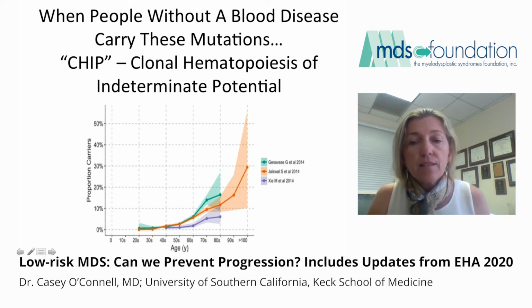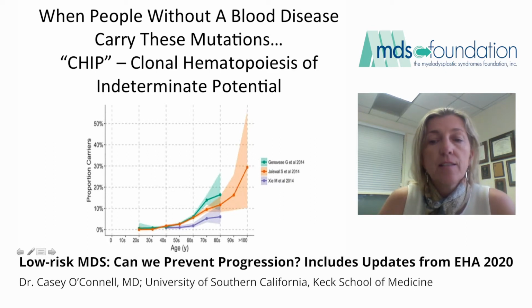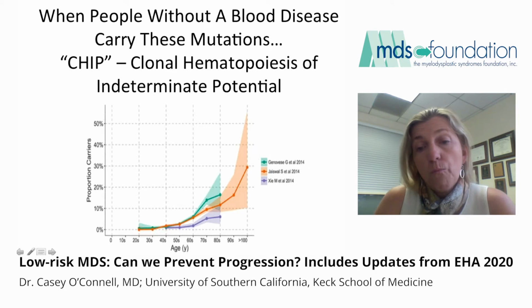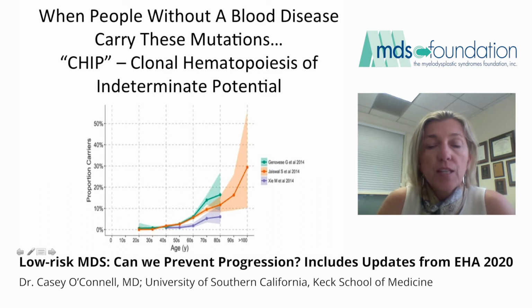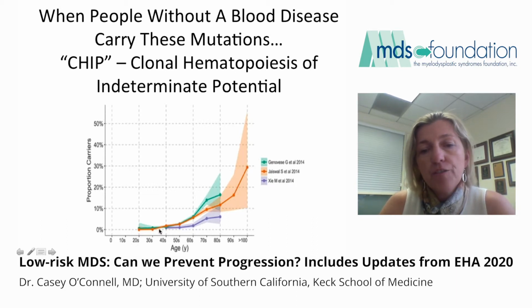So once scientists discovered that there were so many mutations that we could find with very astute molecular analyses, they applied those analyses to patients of varying ages without any known blood conditions. And here you see that in a couple of different studies, they have looked at patients going all the way down into their 20s, where you essentially see no one with a mutation. And after about age 40, we start to see a very slight increase with age in the number of normal people with normal blood work that carry these mutations. And if we get up over 80, that number is as high as 15 to 20%.